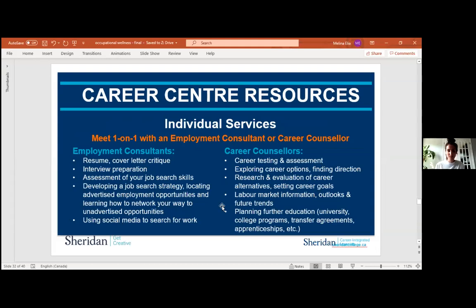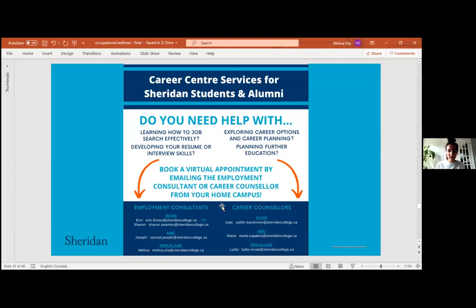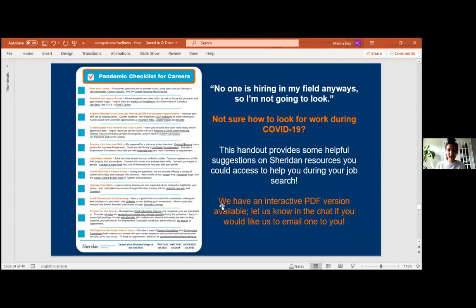In the handout that SSU has shared in the chat, we've included this pandemic checklist for careers. If you're not sure how to look for work, or if you want some different resources to support you in looking for work, it's a great checklist. There are a lot of different links that you can click through. It is also posted on the blog that was posted online.